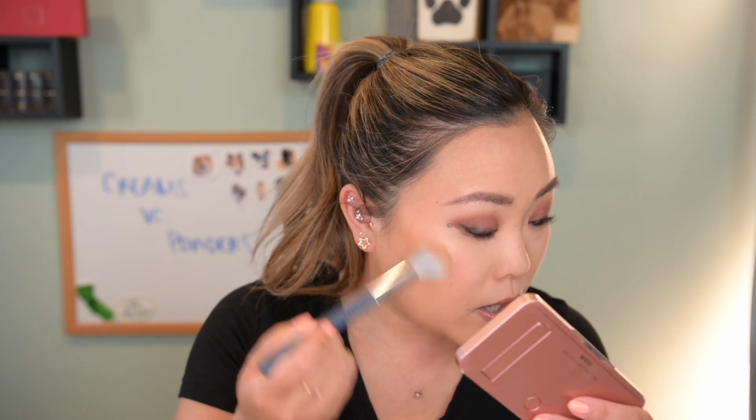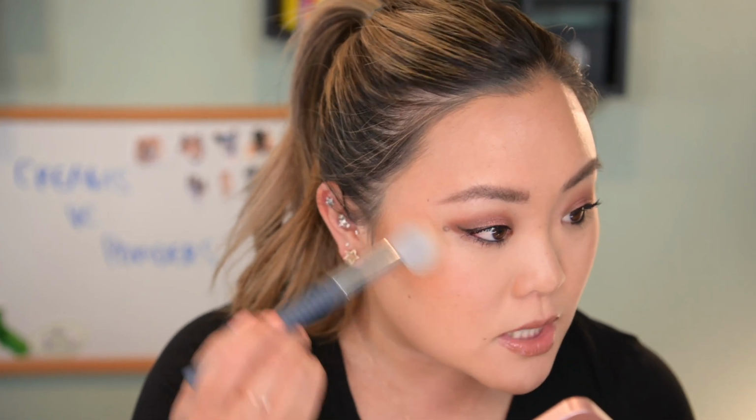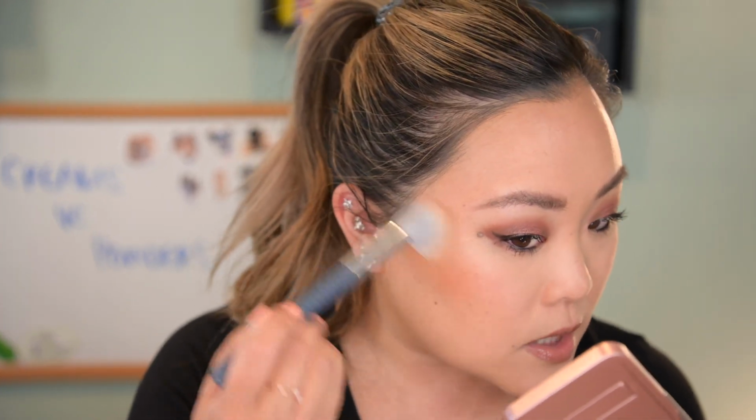Of course, I am using one of my trusty loose brushes to apply this. I'm going to do the same placement with my bronzer as I did with my cream product, a little bit higher on the face, because I want to allow for my cheekbones to pop and really show up. Allow for a little bit of contour as well, just giving myself a little bit of dimension on my cheeks. Otherwise, it's just this huge canvas.